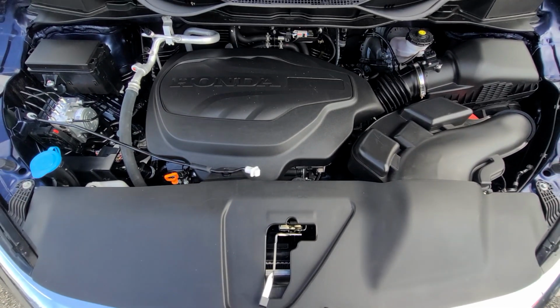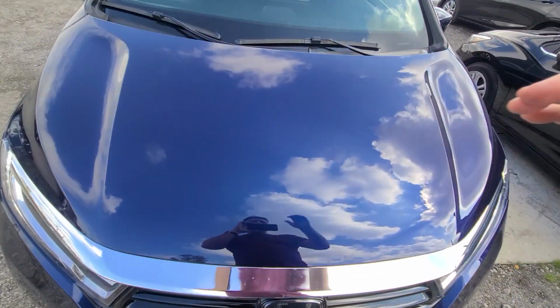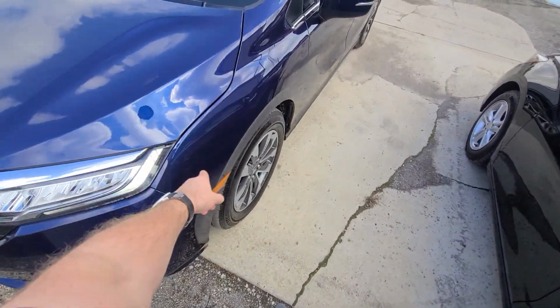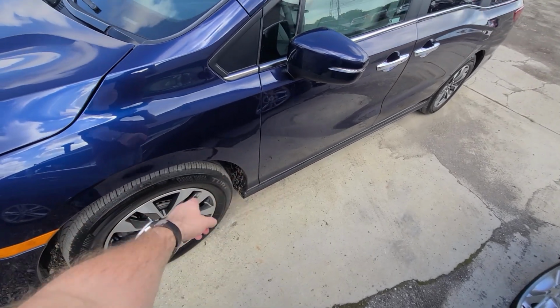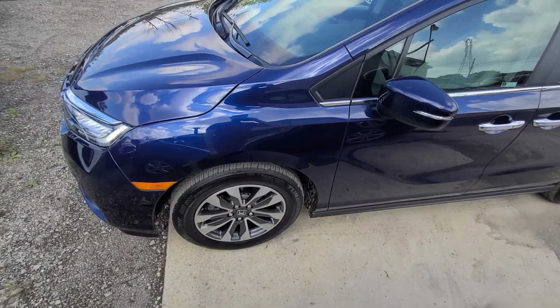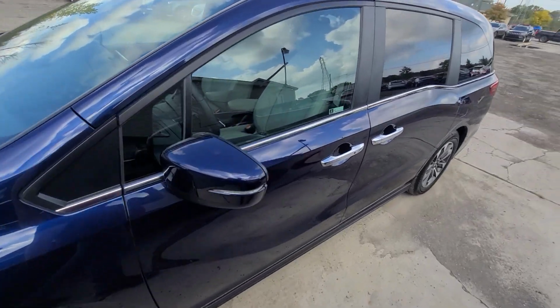Inside the engine bay, everything is factory original. Once again, the only things that we did are the front bumper cover, fender, knee assembly, and the door. It is done professionally. We do this for a living. We have been doing this for over 20 years. And that is it about the car.